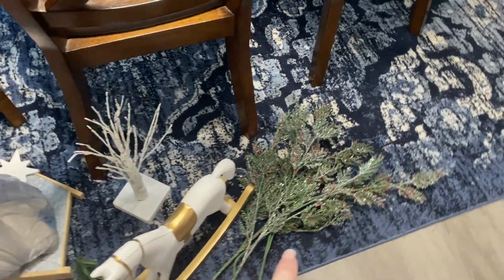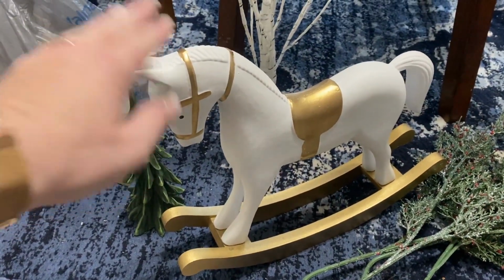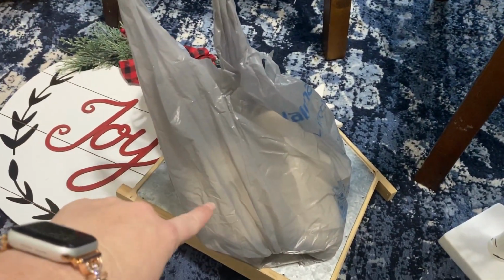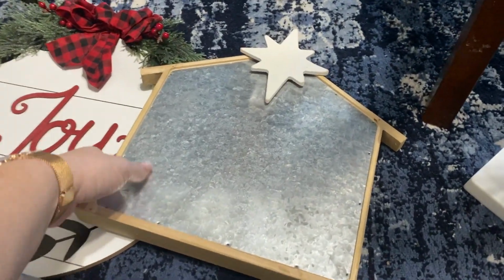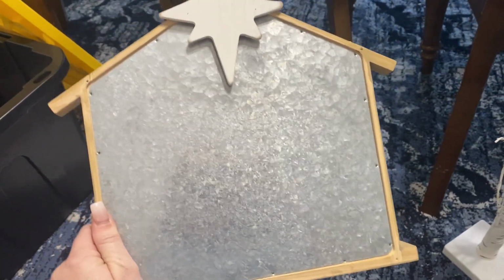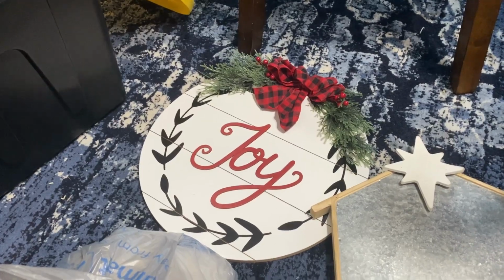But anyways, I found this greenery so far, this adorable little horse, which my sister got me for my birthday last year. I think it matches in here perfectly. I have the little white tree, it lights up. This is a nativity set, it's adorable. And then this I made as a background to go with it. I believe it was from Dollar General, and I just ripped the star off and then I glued it on the back so that it would have a solid background. And this cute little sign is from Walmart last year.